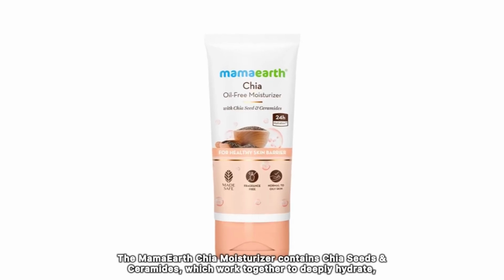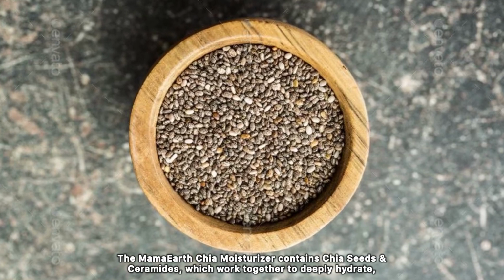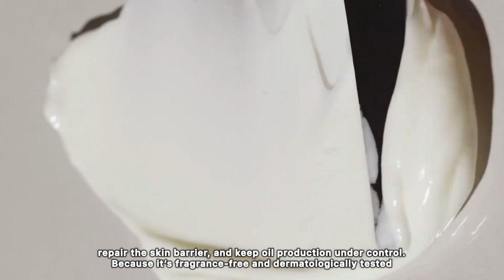Now, many people with oily skin think they don't need moisturizer. Skipping moisturizer can make the skin produce even more oil, making the problem worse. The key is to choose a moisturizer that hydrates without feeling heavy. The Mamaearth Chia Moisturizer contains chia seed and ceramides, which work together to deeply hydrate, repair the barrier, and keep the oil production under control.